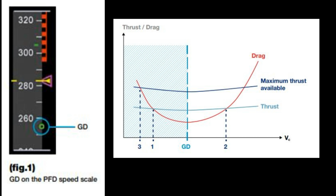Good. Okay. How is green dot determined? This is quite a useful description here. So green dot speed is computed by the auto flight system and is based on the aircraft weight, thanks to the zero fuel weight inserted during FMS preparation by the crew. That's why the zero fuel weight is very important. The green dot formula has to be set up so that the resulting airspeed provides the best lift to drag ratio for a given altitude, Mach number, and aircraft weight in the clean configuration, with one engine out.